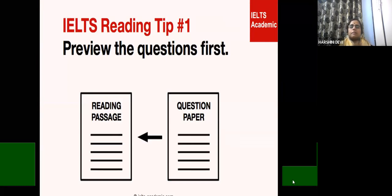Now, the first tip that we have to remember: I am a management student, or an engineering student, and the reading comprehension has come from psychology. How could I answer? No problem. First of all, let us understand what is the need of the hour. What is that the examiner wanted, or the writer wanted from us?